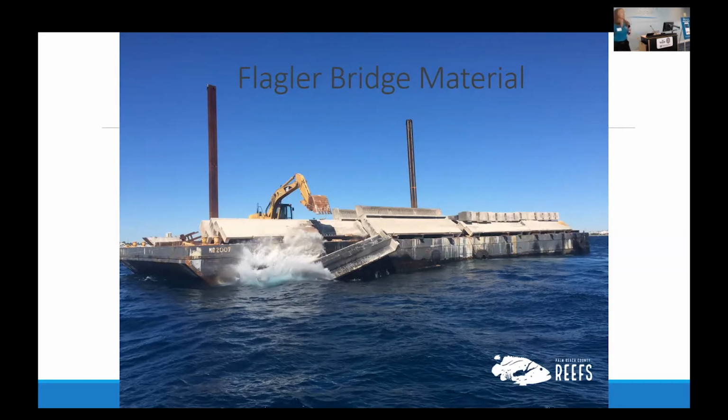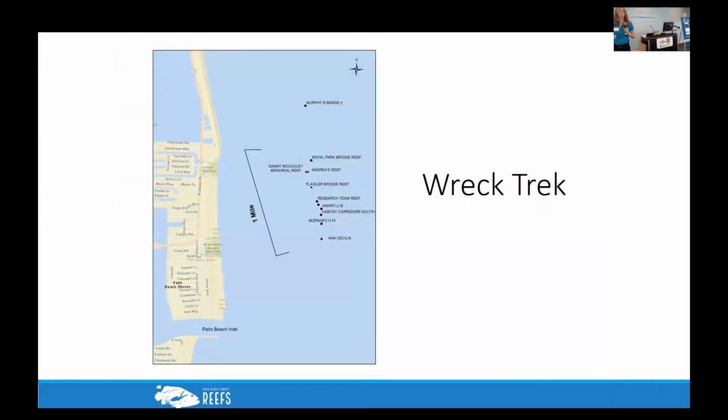So what was exciting about this is that almost every county has a rec truck, or a lot of places have a rec truck, but our rec truck is right out of the inlet, which is right over here out the window, to the north. A few years ago, we did the Anna Cecilia, which is the southernmost end of our rec truck. And we had this big gap here. So it ended up being 2 dives.